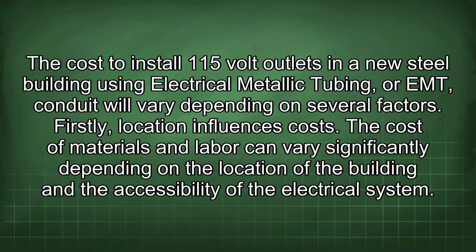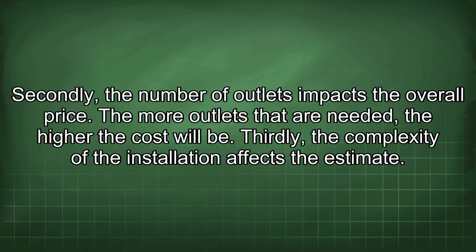The cost to install 115-volt outlets in a new steel building using electrical metallic tubing, or EMT conduit, will vary depending on several factors. Firstly, location influences costs. The cost of materials and labor can vary significantly depending on the location of the building and the accessibility of the electrical system. Secondly, the number of outlets impacts the overall price.